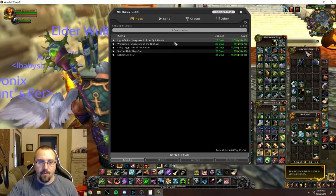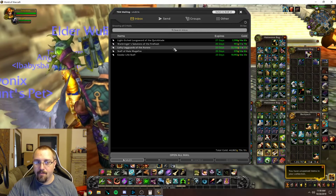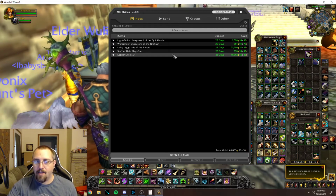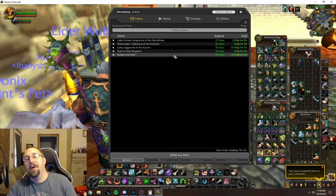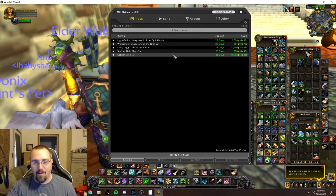Let's see, we sold some really low stuff here, then some Lofty Legs though for over 23,000 gold, and an Exodar Life Staff, which comes from Doomlord Kazzak, which is almost at 19,000 gold. I remember I used to sell these right when they first changed the spawn rate to be about 3 hours.